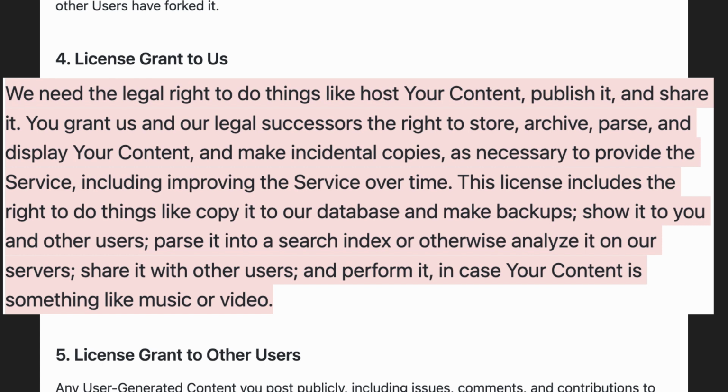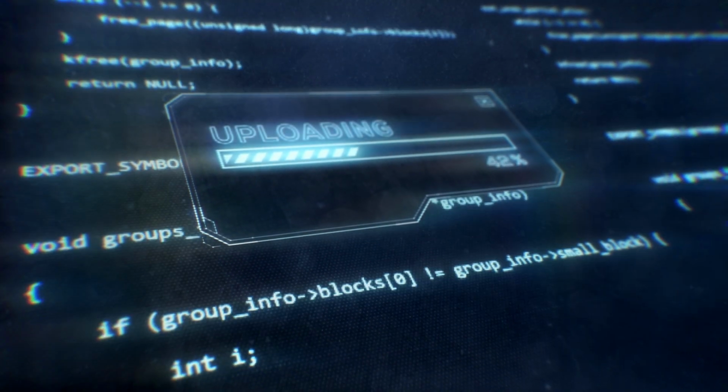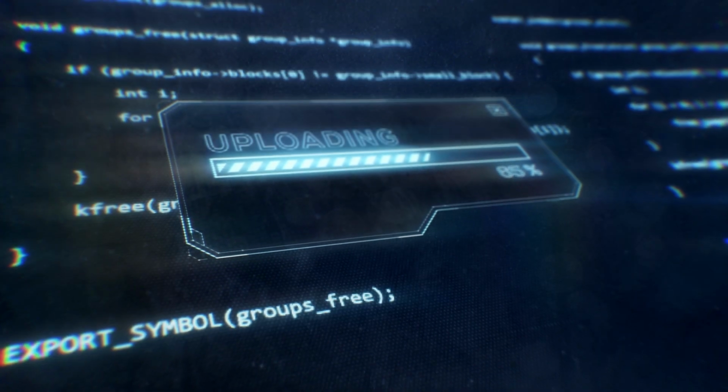make incidental copies as necessary to provide the service, including improving the service over time. This license includes the right to do things like copy it to a database and make backups, show it to you and other users, pass it into a search index, or otherwise analyze it on our servers. So yes, you own the code you post on GitHub, but posting there gives them the rights above, and it's within their powers to use your code to train their models.